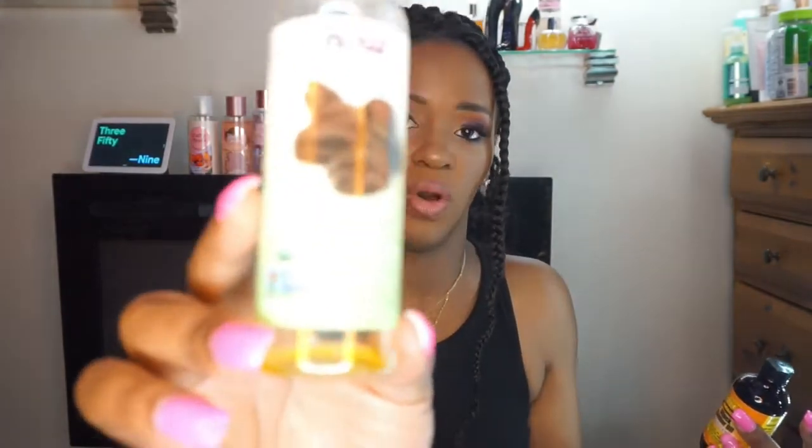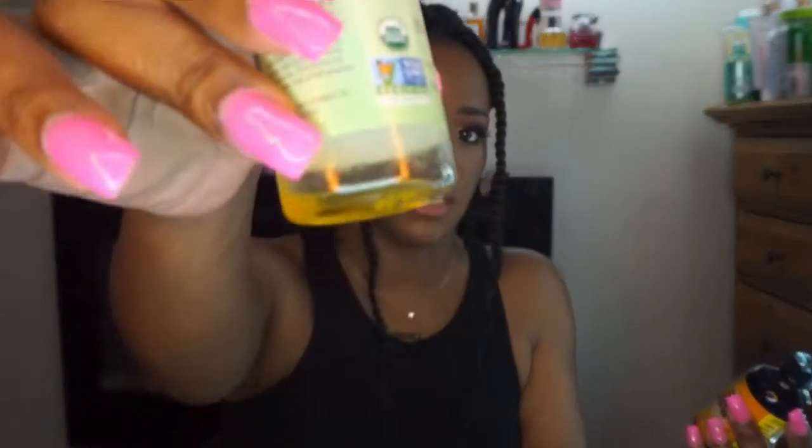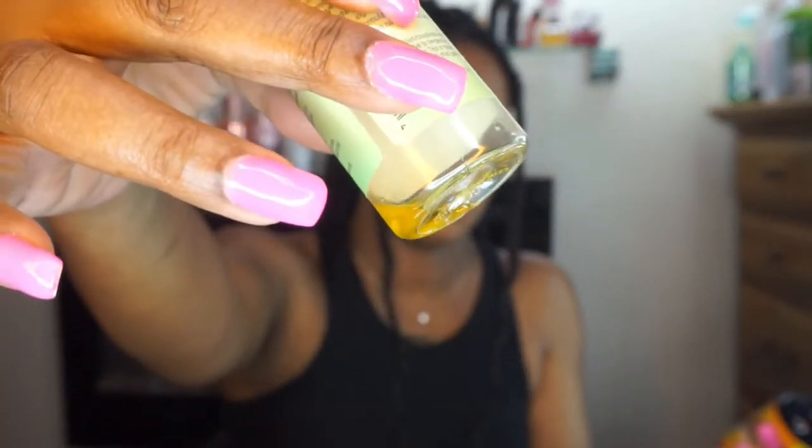Then I used up my jojoba oil. Now I know everybody is on the whole no creams, no butters, no oils for their hair, but Teresa uses oils on her scalp, and I put it in my hair. So I have the Now Solutions jojoba oil, 100% pure moisturizing oil. I have that, and there's a little bit left.